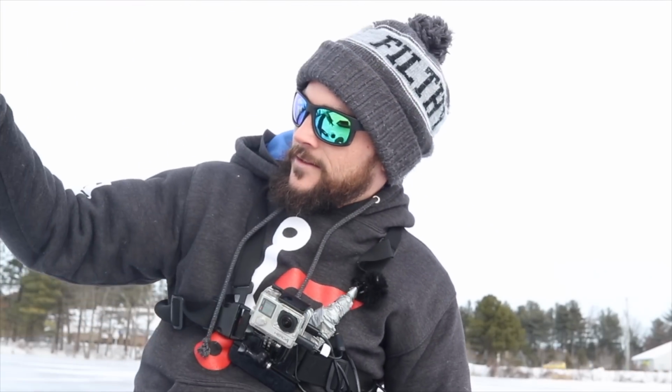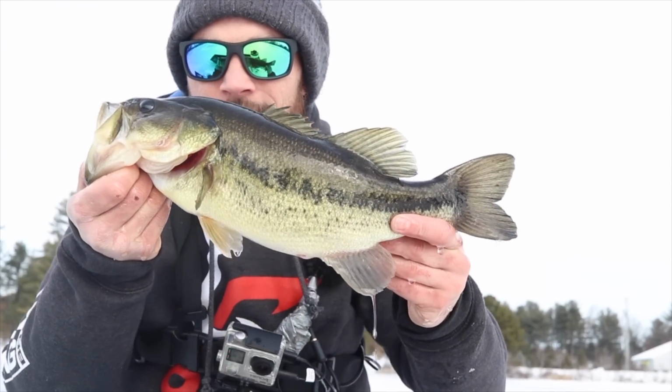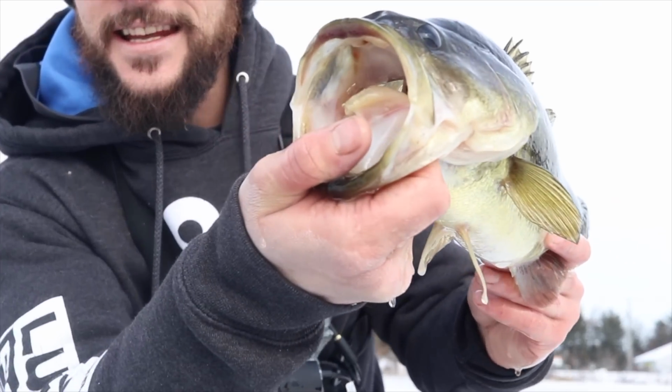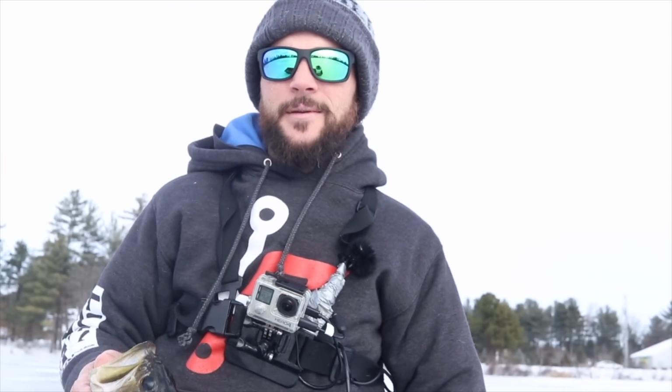I'm gonna dunk them. I'm ecstatic over a freaking pound and a half bass. But he's a little chunker. I mean, this could be almost two. I don't know. I'm pumped. This is awesome. What a beautiful fish. God damn it, I love fishing.